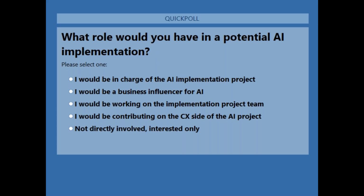Thanks, Brad. What we're interested in here is we think that this poll will reflect the types of participators in any AI implementation across various organisations. So let's see what we have. What role would you have in any potential AI implementation? Would you be in charge of the actual project? Maybe you're influencing the decision making for the project. Would you be on the project team? Do you have ideas on how the AI might work in your organisation, whether or not you're part of the project team? And again, just really interested in AI.